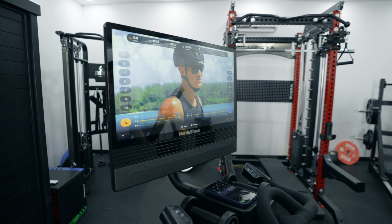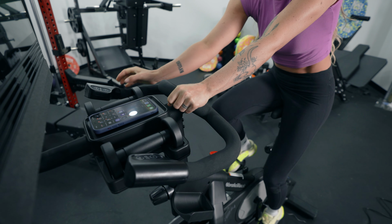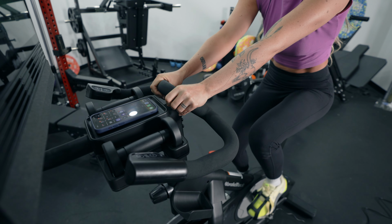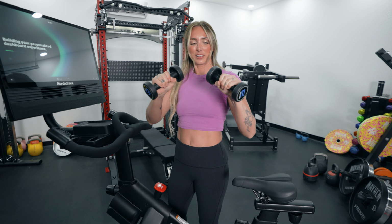Along with comfort features, it does come with a tray in the middle, right below the touchscreen, where you can easily put your iPhone or keys or wallet, just kind of a storage area. And then off to the sides, this bike does come with 3-pound dumbbells that you will be using in some cycling classes.